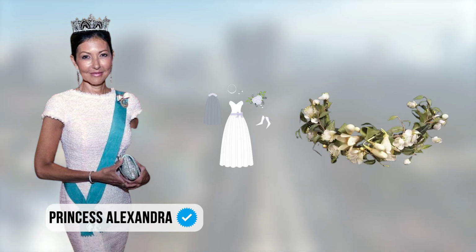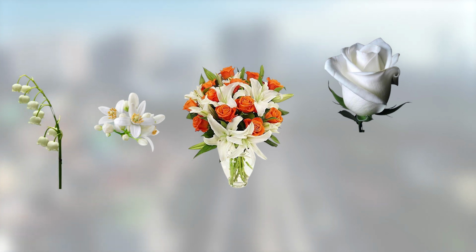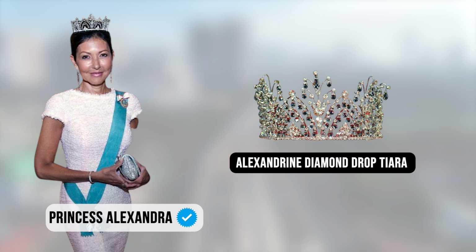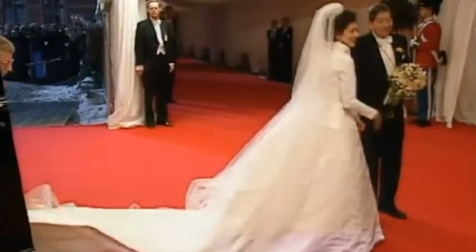Princess Alexandra completed her bridal look with a wreath of orange blossoms and myrtle, and she carried a bouquet of orange blossoms, white rosebuds, lily of the valley, orchids, and myrtle. Additionally, she wore the Alexandrine diamond drop tiara, a piece of jewelry dating back to the 1900s, which added a touch of historical significance to her ensemble.